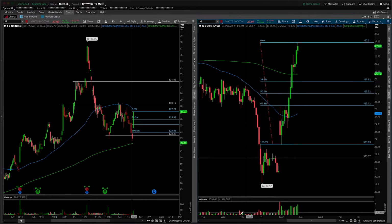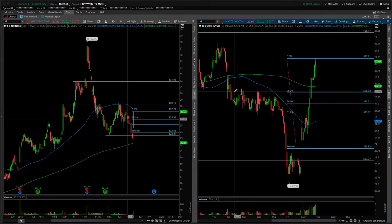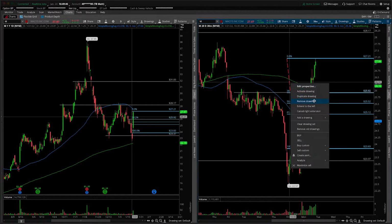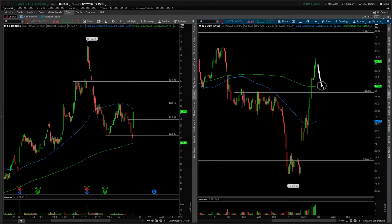And what we'll do is look at this. I always love when this happens, when it just so happens to coincide with prior structure. It's a thing of beauty. So anything in Macy's that essentially does this is nothing more than a bull flag consolidation, respecting prior resistance as well as newfound support, close to 25.92, call it 26 even. We're looking for a 30-minute bull flag.